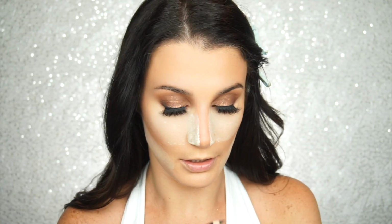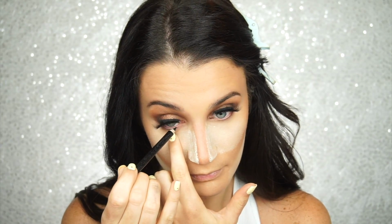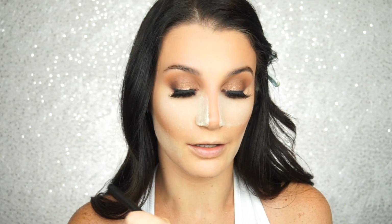So I am going to line my waterline. This is a little too pointy for me. Okay, this is the e.l.f. Doesn't say what it is, but it is an e.l.f. eyeliner. Then I'm going to go back in with this shade right here, and I'm going to just buff out that eyeliner. Oh my god, I haven't worn eyeliner like this in probably over a year.